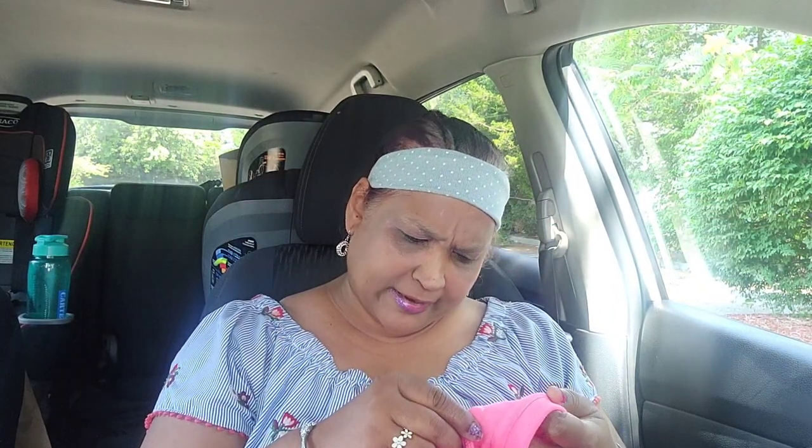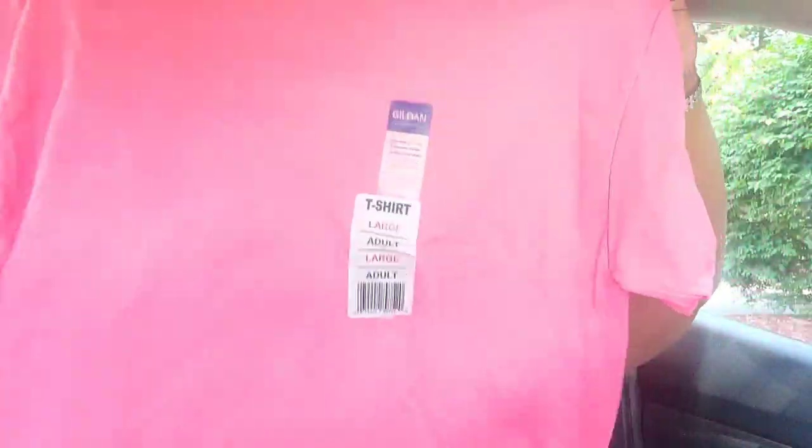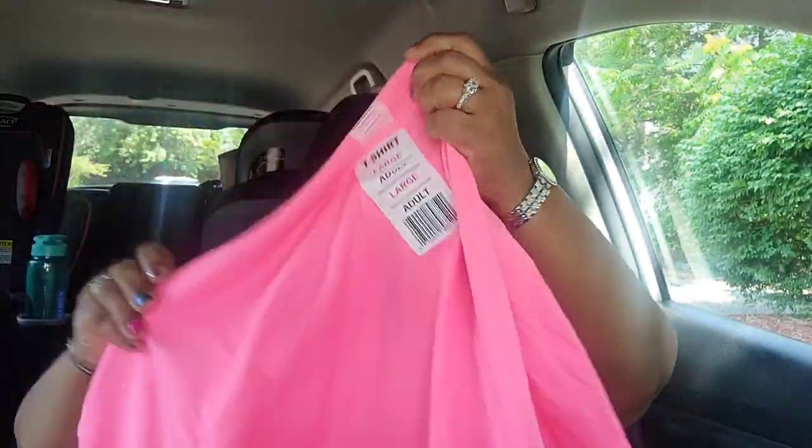Okay guys, let me show you what I got in my bag. So I picked up this beautiful pink Gildan Dry Blend t-shirt, in a large. I'm absolutely loving it. Sometimes I wear them out, sometimes in the street. When they're large, I'll put a belt on them if I'm going out in the street. But that is absolutely gorgeous. I love that.